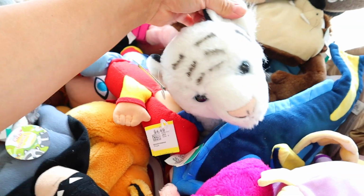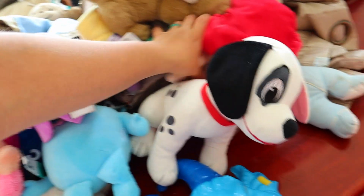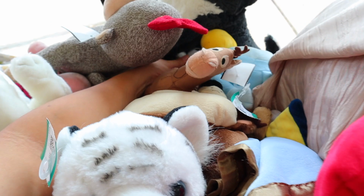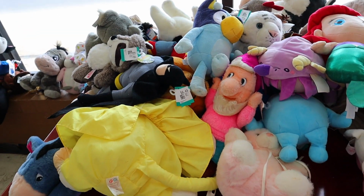Also, this one, look at this one. I can't. Look at how cute these are. Look at this little cute doll. This one. This little animator Ariel. This little Bullseye. This Bluey. Oh, it hurts, honestly, to leave all these behind.